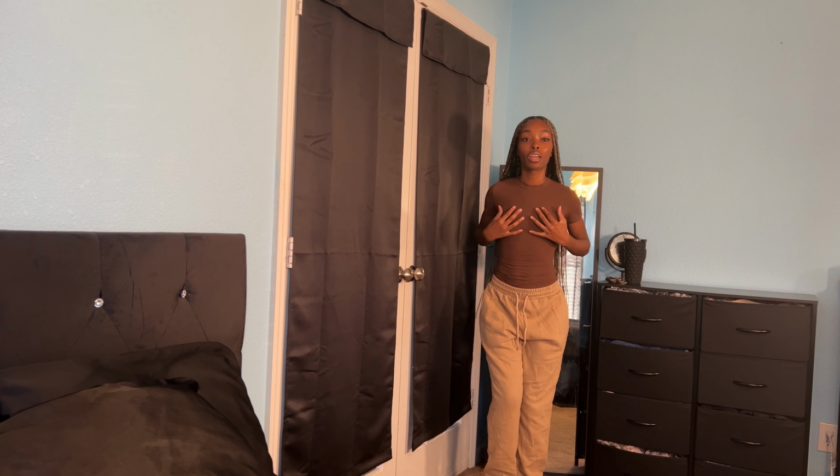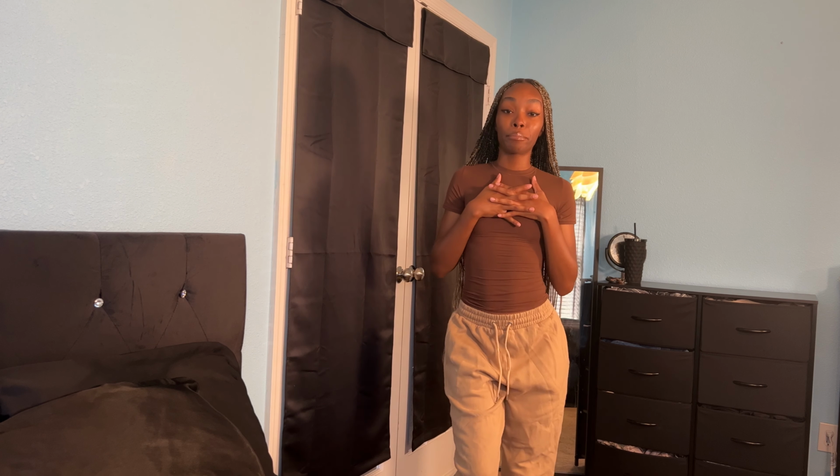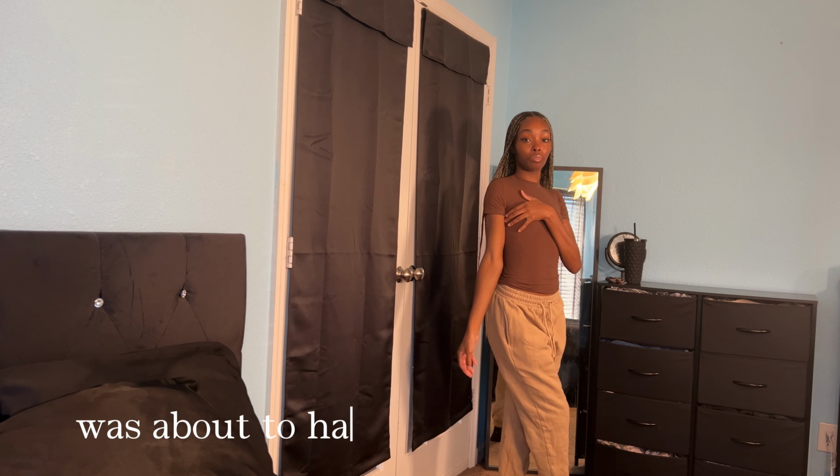But y'all, I love this. Y'all need to go and get you a Fits Everybody tee. I know most people have Skims already. I'm just late to getting it, but I'm very in love with it. Very in love.